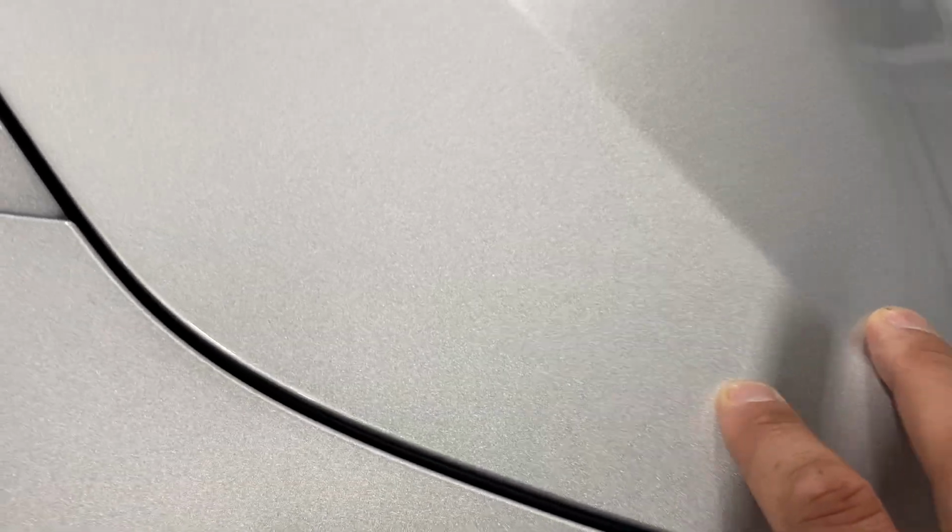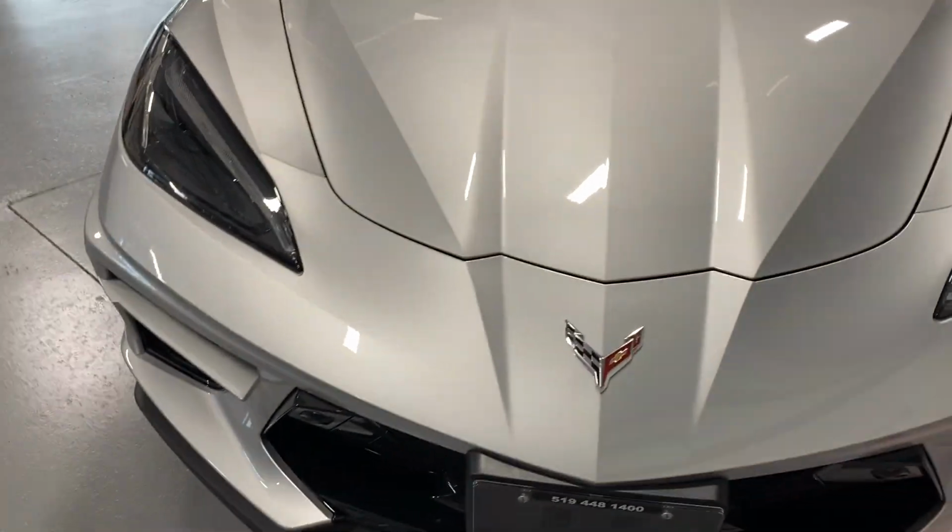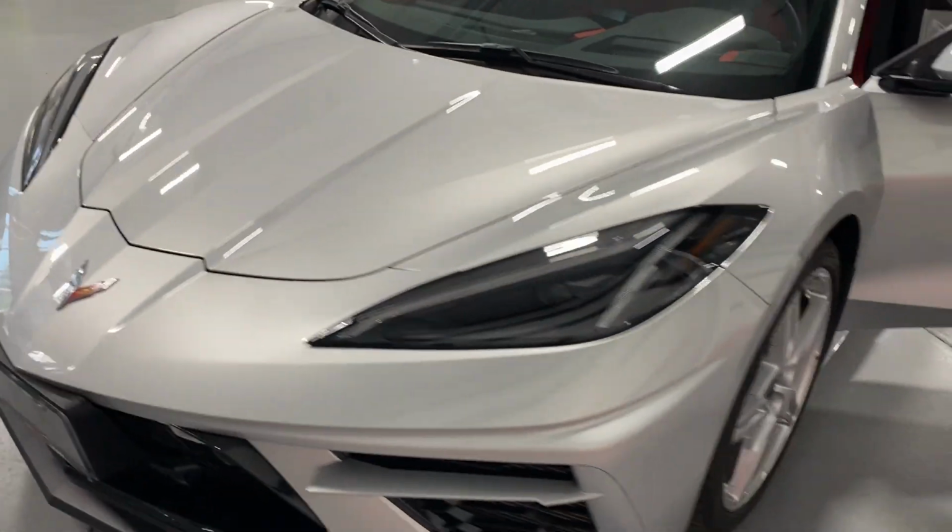One little mark there. It'll probably buff out. It doesn't look like it's through, but it is there. If we can't buff it out, we'll touch it up. We'll make it look the best we can. So we'll just move around here.